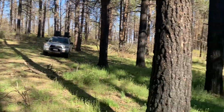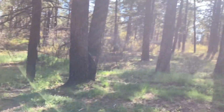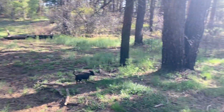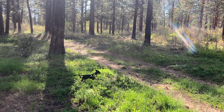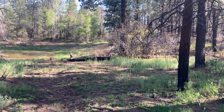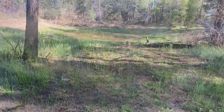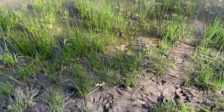That's the way it goes when you first go to a new area and you're looking for a place to camp. You gotta accept the fact that you're gonna be looking for a good spot for a good amount of time. You can see mosquitoes trying to swarm there. Wind is picking up though, so hopefully these bugs will go away. Yeah, I'm searching this area.